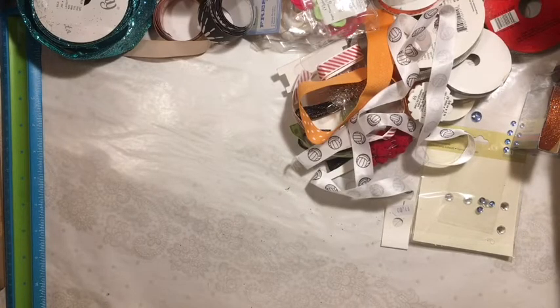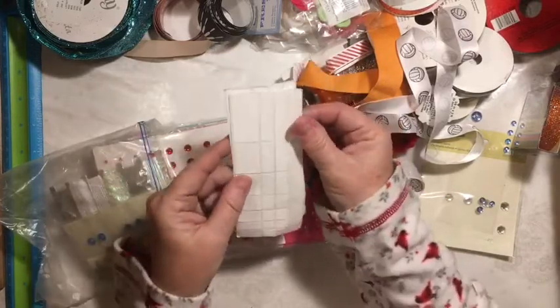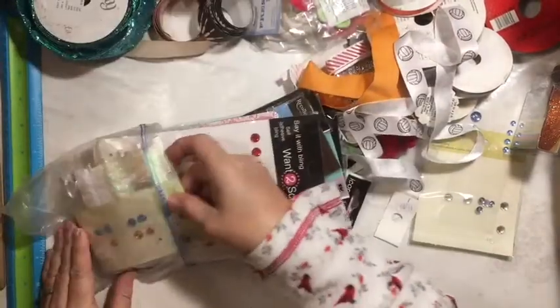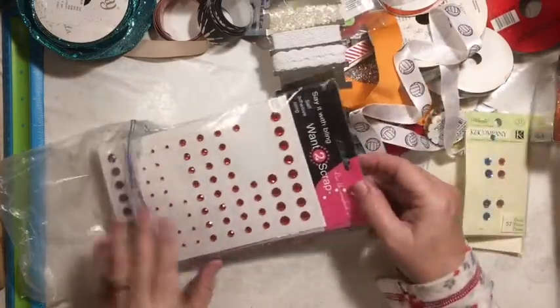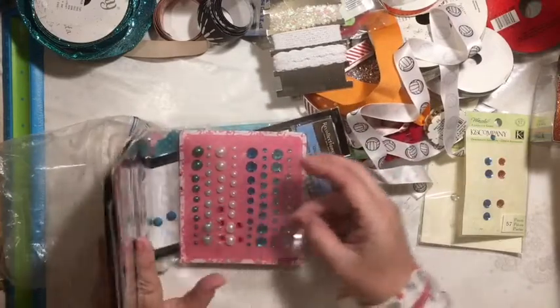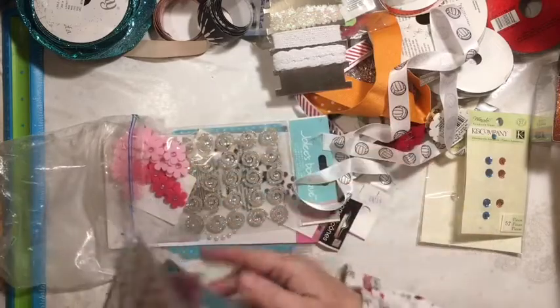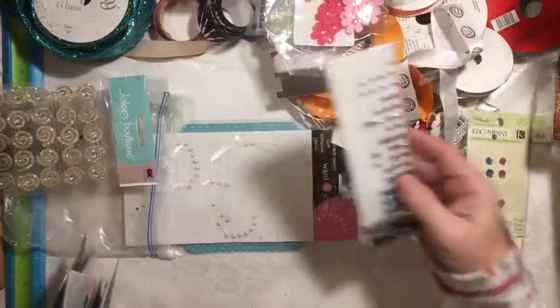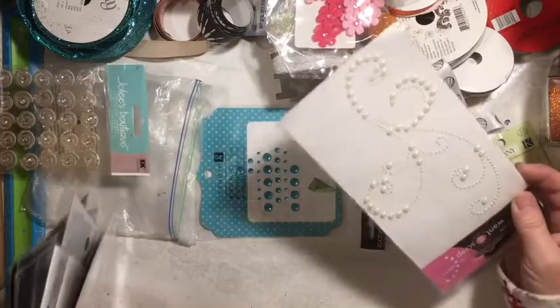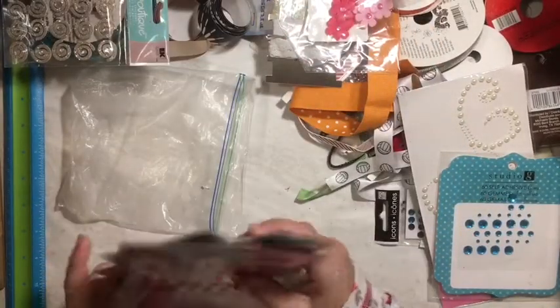Okay, so next package looks like, well, I was gonna say it looks like bling, but it looks like a little bit of everything. We have some little stickers. Let me put those up there. And some frosty trim and some bling. And more bling and more bling and more bling. Look at all this bling. And some more flowers. These are felt flowers, and some swirly dillies. And some more bling, and more bling. So those will go down in the bling drawer. I think I'll leave the swirly dillies out.